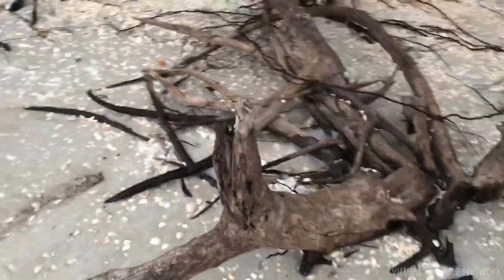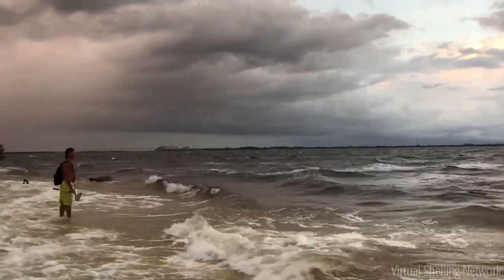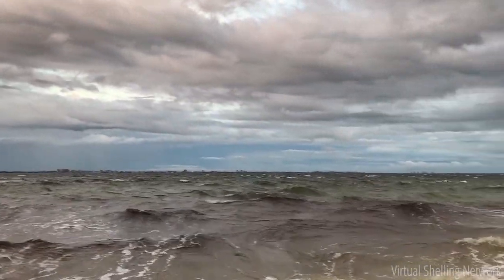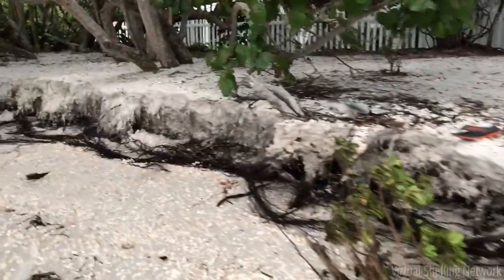I know a lot of you love those big, huge pieces of driftwood. There's another one out here. Came from somewhere, probably washed out from these trees as the beach is taking the sand away. Look at the sky. It's really nice, but I'm telling you, it's going to get ready to storm here soon. I know it. I can feel it. It's getting windy and the sky's getting dark.